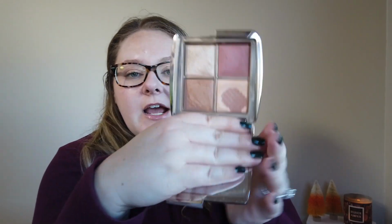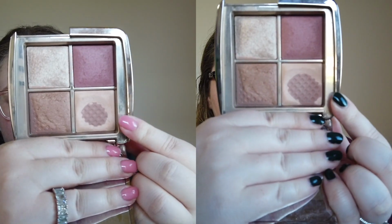Another thing that I feel really good about with my progress is in my Hourglass Quad. I'm working on the setting shade. It's called Soft Light. I use it as an under eye setting powder for my concealer and stuff. And this is also a product that I know has very good progress on it.